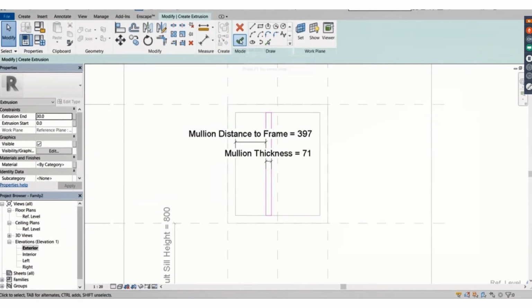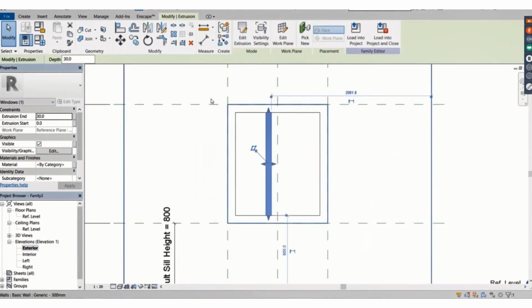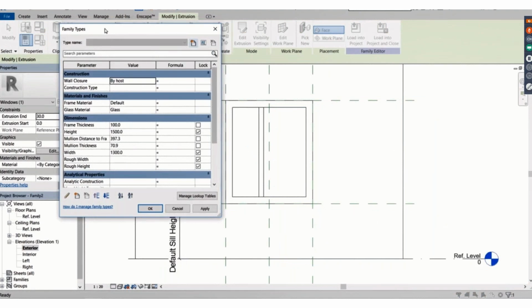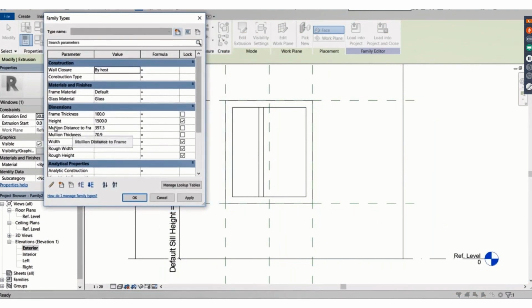Okay, and now when we finish that off, our extrusion is over there, and then we can find in our family types over there to see that it has now added those parameters under the dimension area. So now we're just going to change those dimensions to make sure that what we've placed in works, and we can see it works perfectly fine so far.